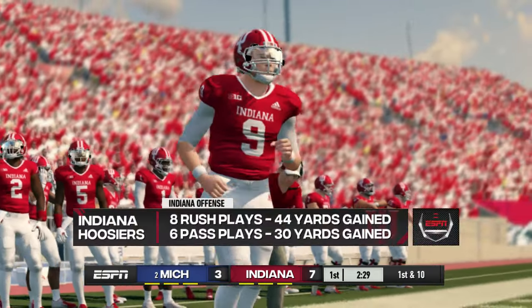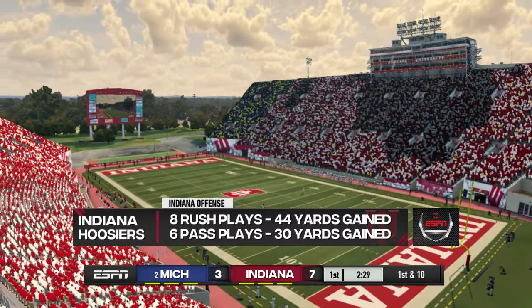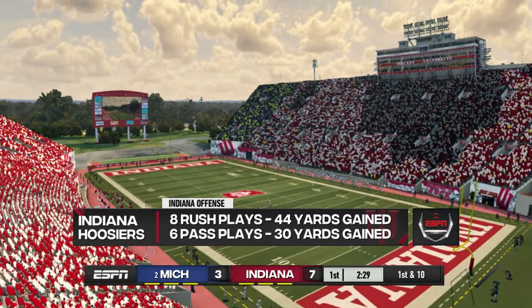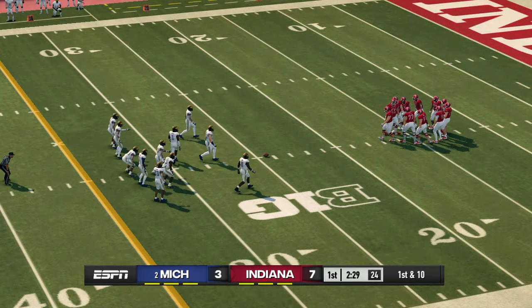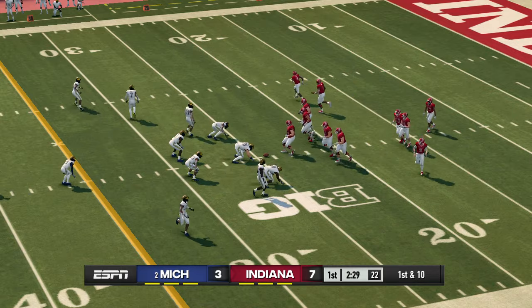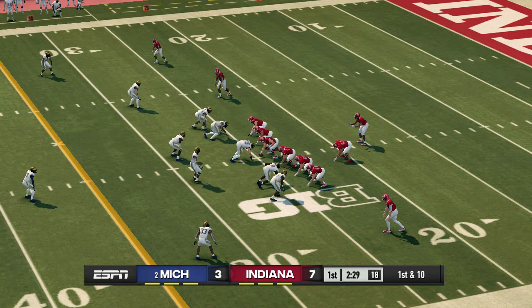The Hoosiers really taking care of business early in this football game. Yeah, somebody forgot to tell them that they're the big underdog in this game and they're supposed to lose. I love the confidence that they're playing with right now. They ran the ball very well on their last drive, and it resulted in 6. Indiana is up by 4.